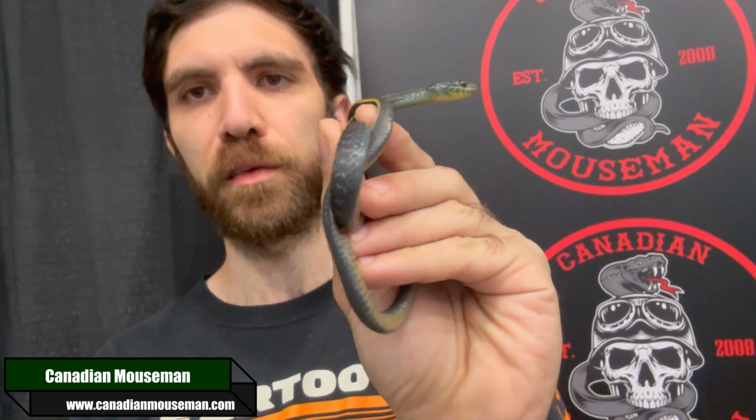And again, garters are great for those who want a nice active species that you actually see out during the day cruising around. You'll see them basking. And this guy's actually really, really calm for a garter snake. Sometimes the babies are quite flighty and then they tame down as they're adults, but this guy's pretty good.